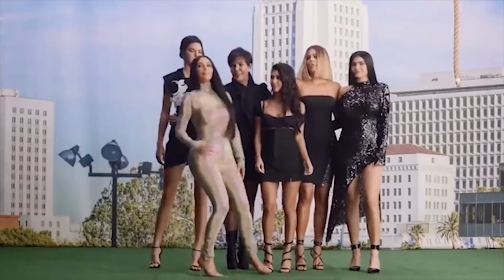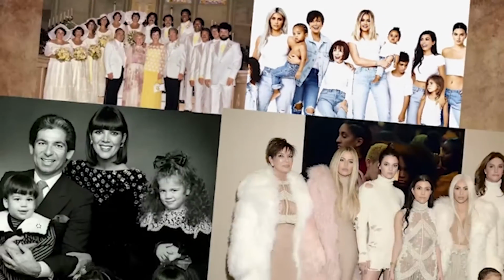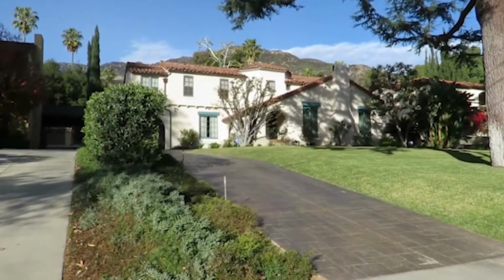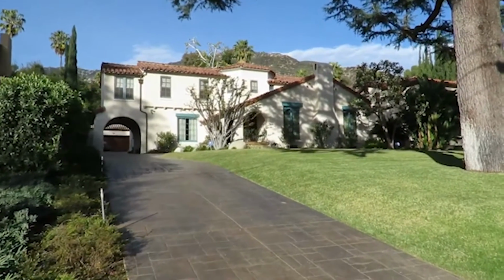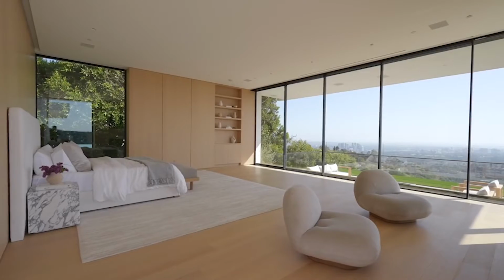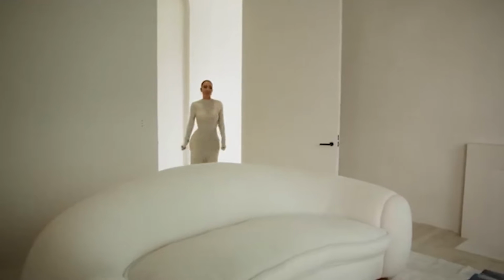Kim, Kourtney, Khloe, and Rob were raised by her parents Kris and Rob until their divorce in 1991. The Kardashian family used to live together in this Beverly Hills 90210 mansion near Rodeo Drive before the split. According to the realtor, after marrying in 1978, Kris and Rob spent $383,500 on the home a year later, eventually selling it for a whopping $1.5 million in 1994.